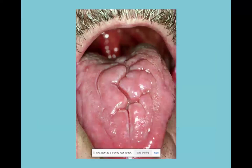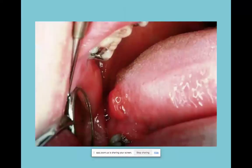The tongue can present very grotesque like this. It's just a fissured tongue. The only thing that you need to do here is make sure that the hygiene is maintained. Ask the patient to use some mouthwash, especially at night before they sleep, and clean up these gutters on the tongue.